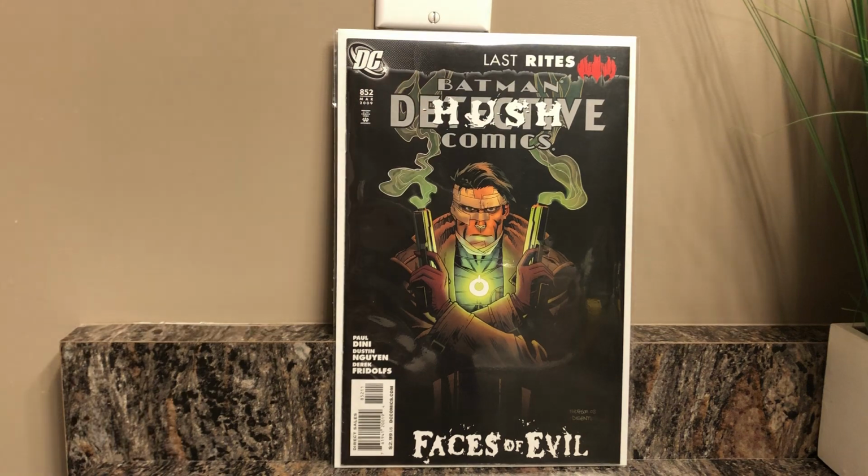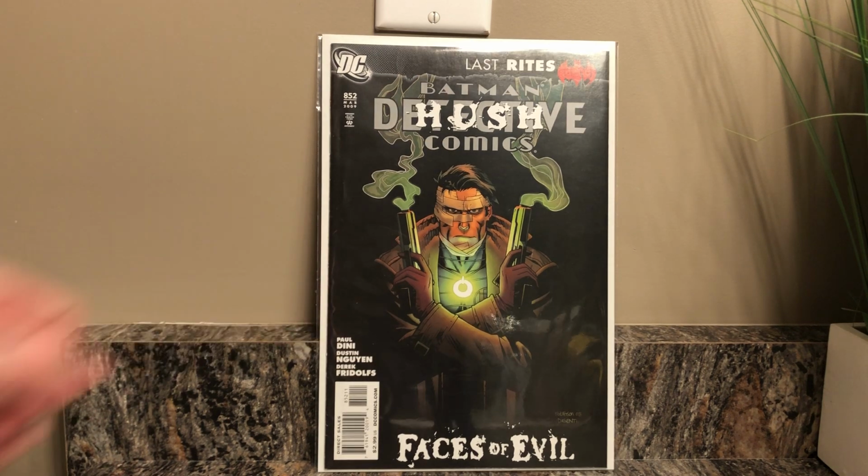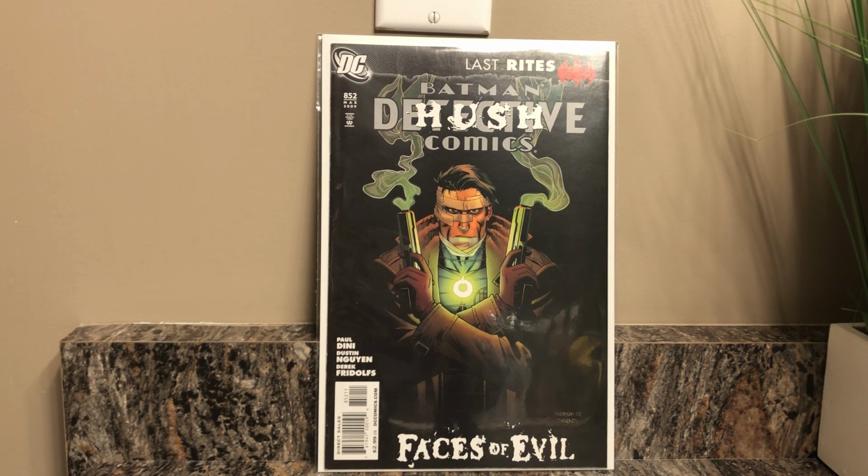so another key down. And then I don't always pick up Detective Comics, but I feel like I've been slacking on that run. And this was just a really, really badass Hush cover, and I really, really like Hush, guys. He's really cool, and you don't see too many Hush covers, especially that cool. I really thought that cover was awesome.